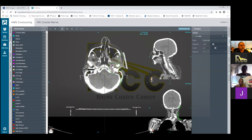It was a cutaneous squamous cell carcinoma. She underwent a parotidectomy, and then we're treating her right now. She did have a neck dissection, but a very limited one, with only 7 nodes out. So in this lady, we're treating the neck and the path of the nerve. I just wanted to show you what these volumes look like.